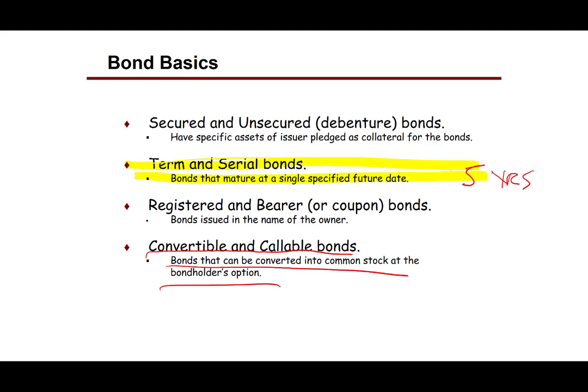We also have callable bonds. Callable bonds are callable by the issuer. So what happens? I issue a bond to you, and the term of the bond is 5 years. If the bond is callable, I can call the bond after, say, 3 years. Now, why would I do that? I've borrowed money from you for 5 years. I issued you a bond. I don't have to pay you back for 5 years, but I decide that I'm going to call it after 3 years. Why would a company do that?